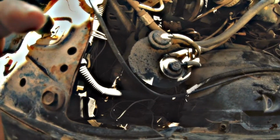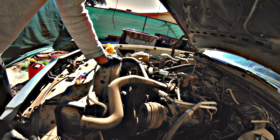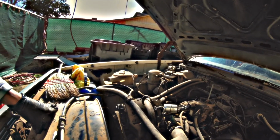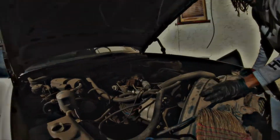Well, see the motor's a V8. It's a nice size V8. Everything's complete. AC, everything. We gotta kick that on, but we don't want to kick that on with this stuff all in the vents. Alternator looks like it's been recently changed. The coolant tank is broken. Look at that coolant tank right there, son. It's broken up.